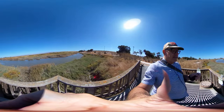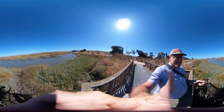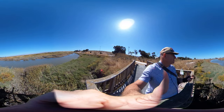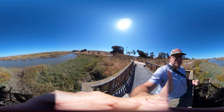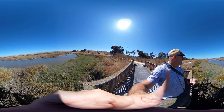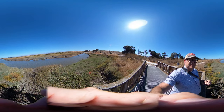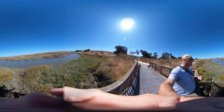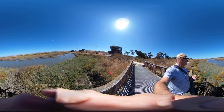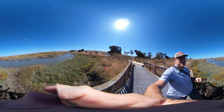So an interesting protected area, an interesting opportunity for management, an interesting stewardship challenge going forward. But this is an example of San Francisco Bay salt marsh here in the city of Palo Alto. It's also next to the Palo Alto Airport.